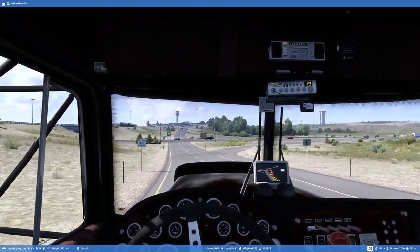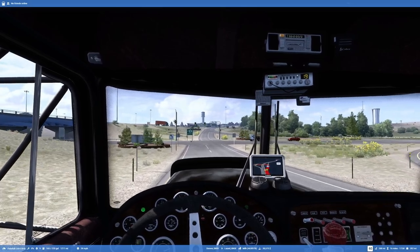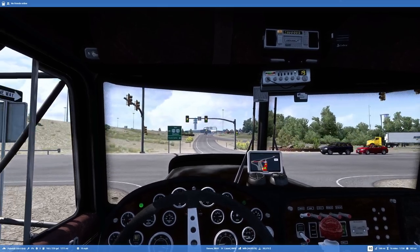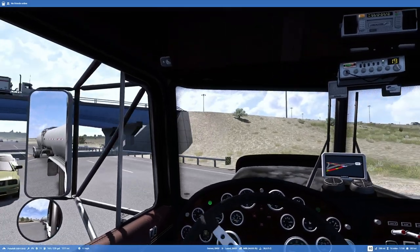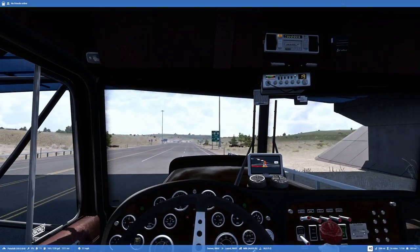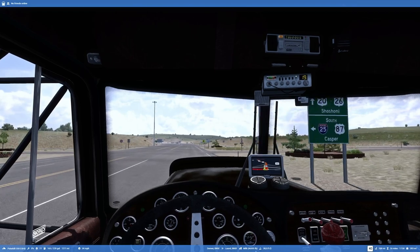Slower way down over here. Turn left. Guess we can keep our 5 gear here. Oop. Ah, man, that's the thing that's annoying about this. Whenever you go into a menu, it doesn't remember what gear you were in.